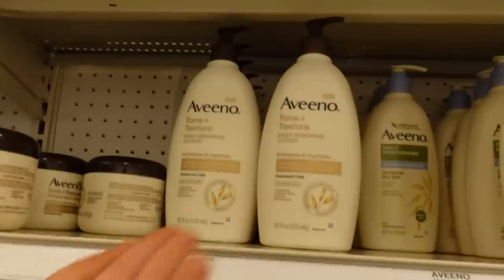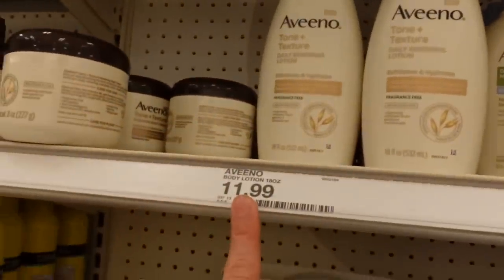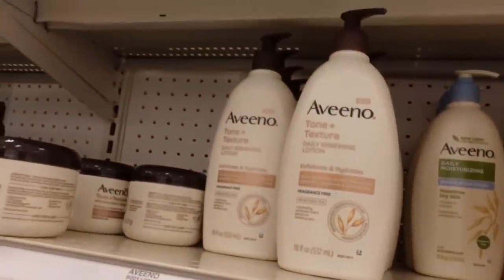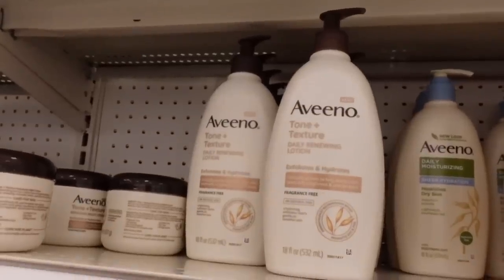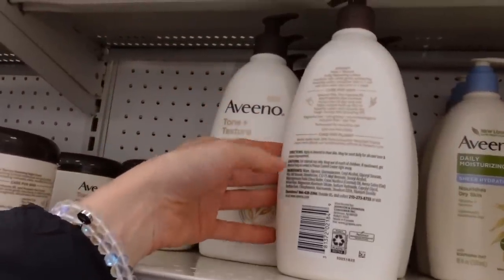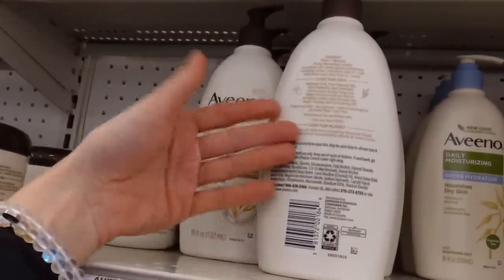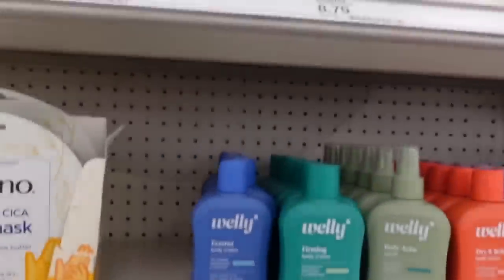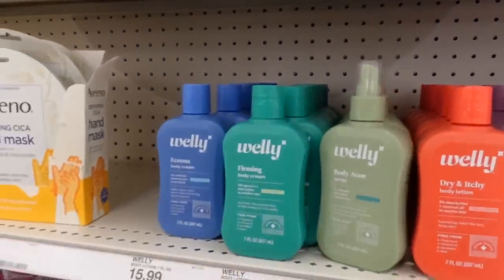Like Aveeno Tone and Texture, $11.99 for 18 ounces, and this has polyhydroxy acids in it, which can soften and gently exfoliate and improve the moisture content, giving a skin firming effect. You have shea, you have glycerin. I don't really see why you would, unless you just like the waistline on the bottle.